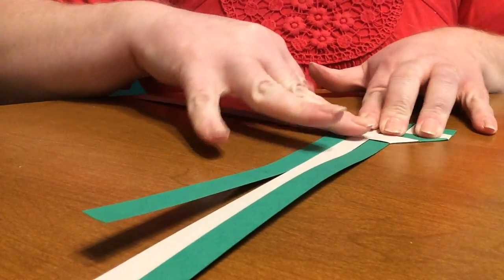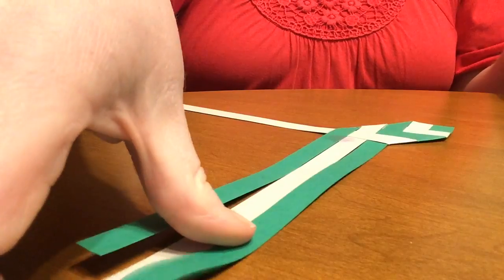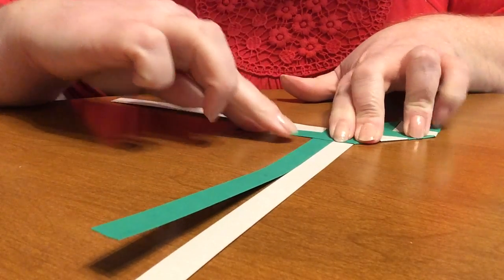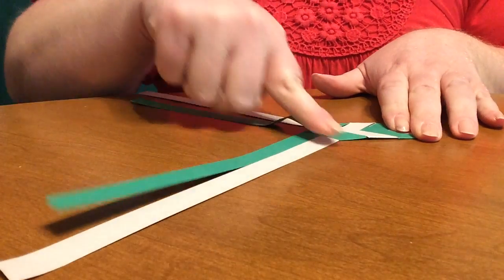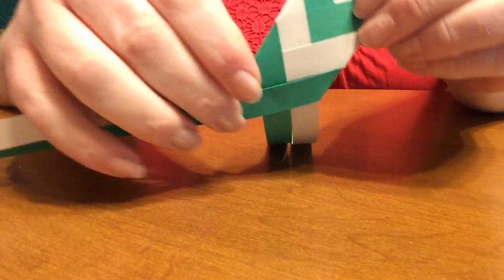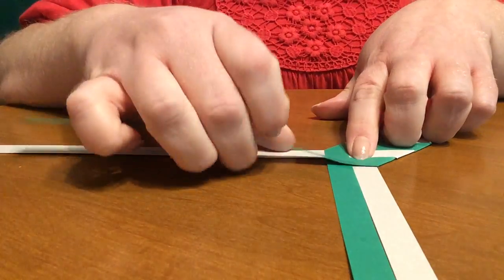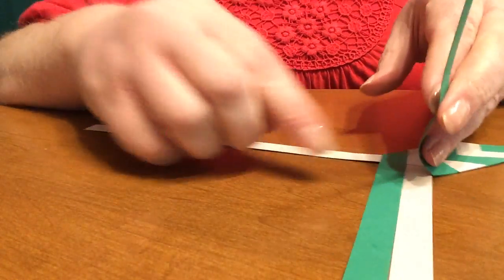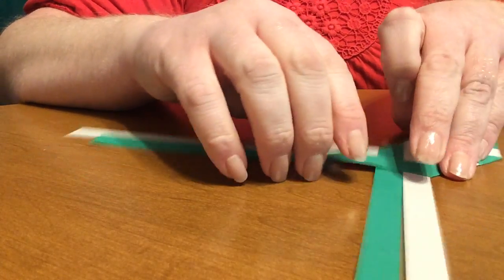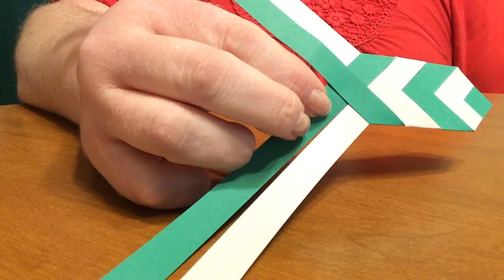Now, maybe you don't want to make a bookmark. Maybe you want to make something that uses a smaller one. You can do that too. I'm going to show you. When you come to the end, you'll just have little bitty pieces. And so what you do is you just want to secure it really well with some glue. And then you're going to cut off these extra pieces. So you cut it so each end is pointy.